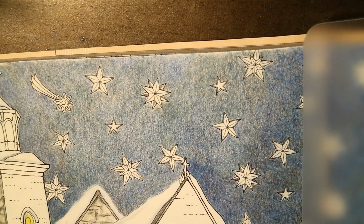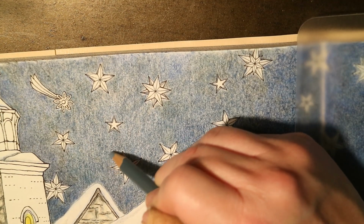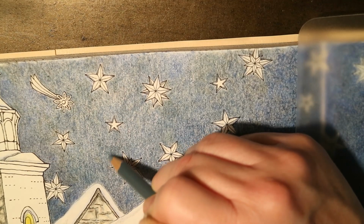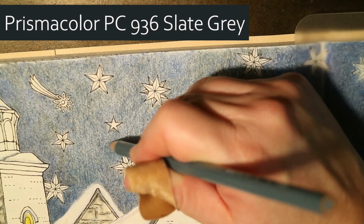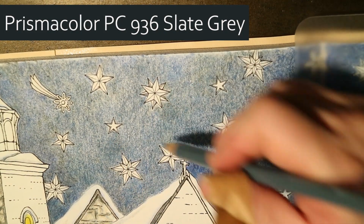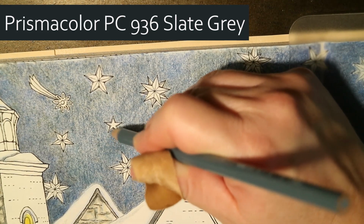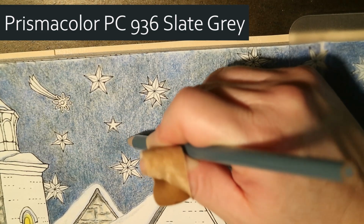All right, so let me figure out. We're going to go in with that slate gray just a little bit. And it's funny how it really starts melding all the colors together. It almost acts as a blender, which I'm really happy about, because you start losing, as you can tell, the whiteness. I don't know if it's because this one's particularly soft or why it works, but it does, and I'm happy about that.